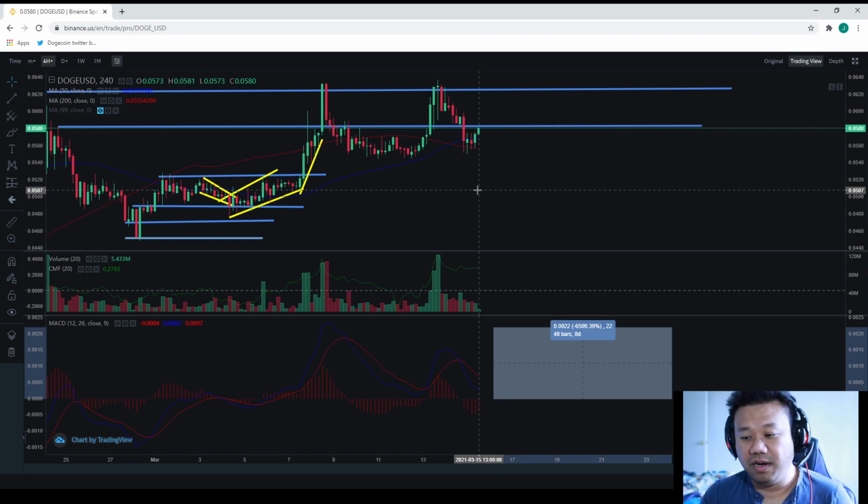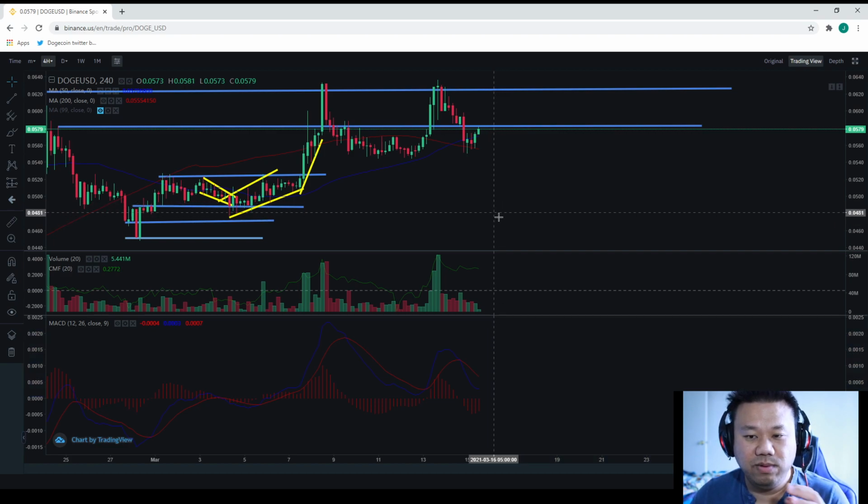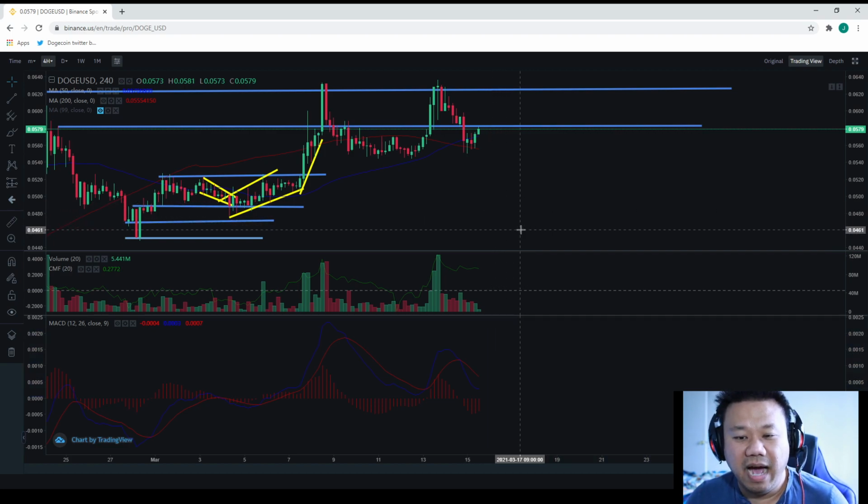Obviously, it's a 4-hour chart, so we can see it happen within the next day or two. Who knows, right? We just have to watch and see where it's going. But from what I see here, I believe we're going to see some bullish movement soon, very soon, okay? We just need some volume to support it. I think we'll be good, okay?